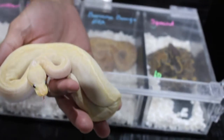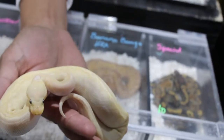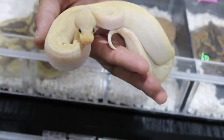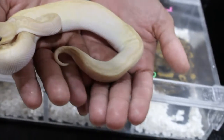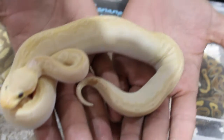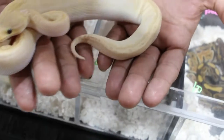Now this is when you add banana, which is another co-dominant trait, but I really don't see much of a difference between the super banana and the normal banana. But I think bamboo is one of the most beautiful genes. Look at the white on this animal here. If you add something like fire or pastel, this thing's going to pop even more. This thing is just insanely beautiful. Beautiful white patterning there. We've got a bit of yellow, and look at the stripes there.